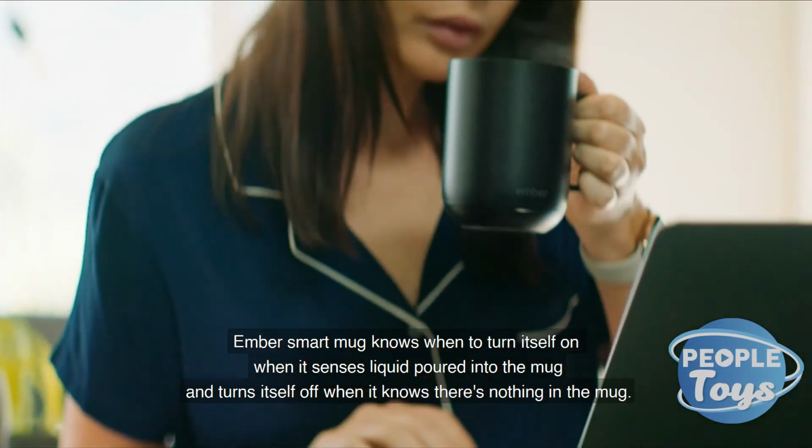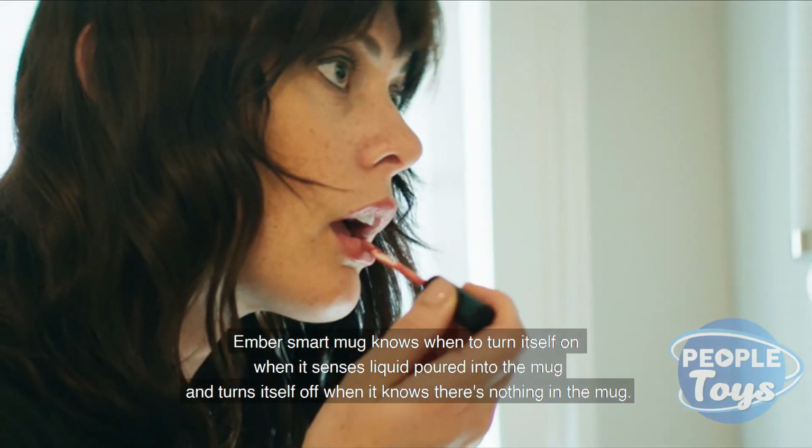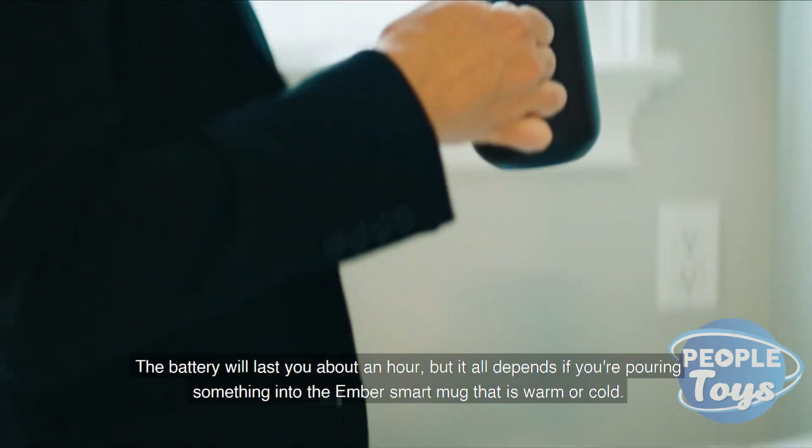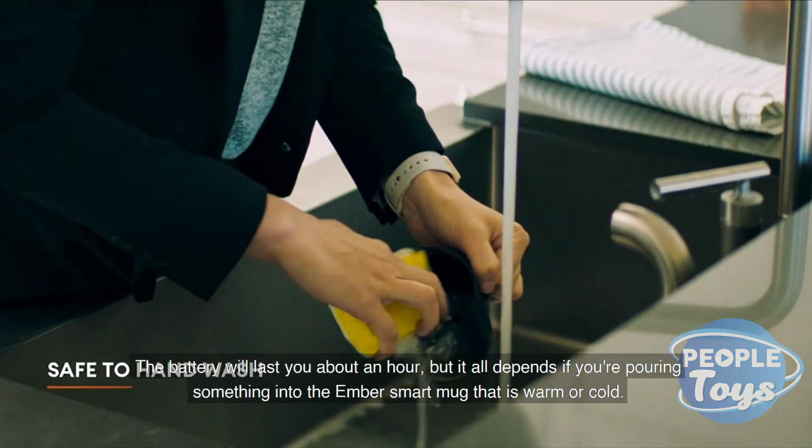Ember Smart Mug knows when to turn itself on when it senses liquid poured into the mug and turns itself off when it knows there's nothing in the mug. The battery will last you about an hour, but it all depends on whether you're pouring something into the Ember Smart Mug that is warm or cold.